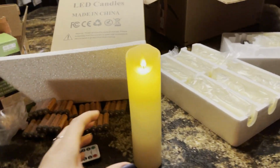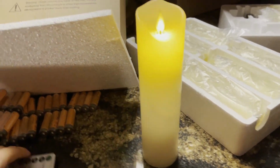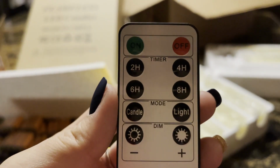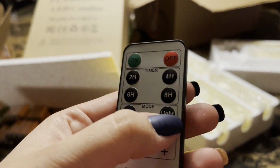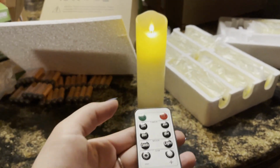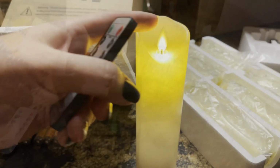Okay, I turned one of the lights off, not everything, so we can see, but here is the candle. Now, it does come with 2 of these remotes, and it does have a 2-hour timer, 4, 6, and 8. It has a candle option and a light option, so that's awesome. So the candle, it should probably move. So, yep. See what it does when you put the candle? It moves like a candle, the little wick.